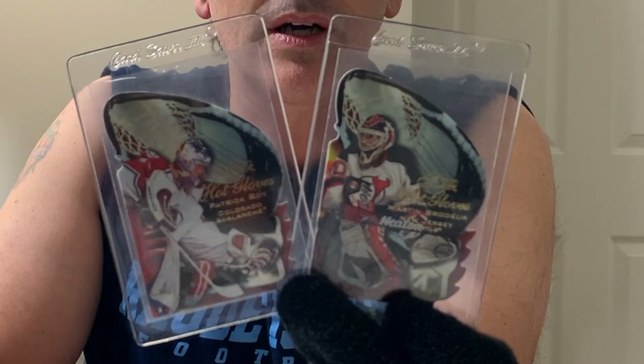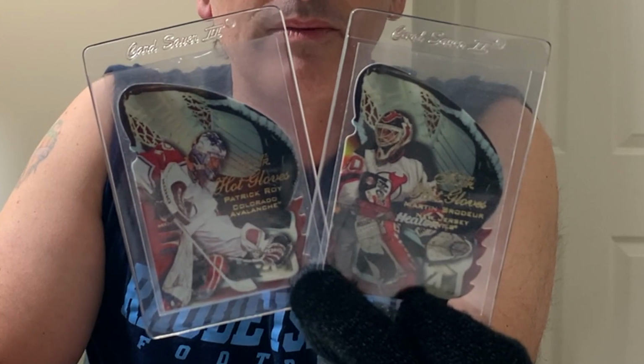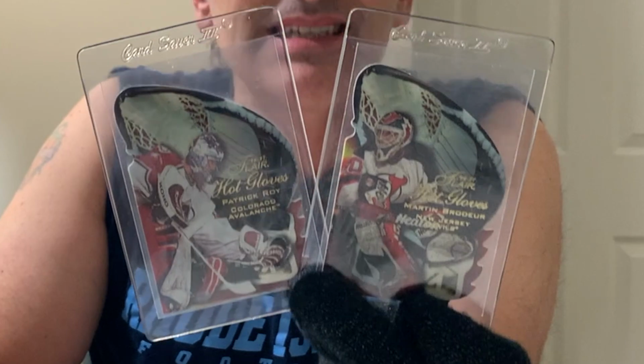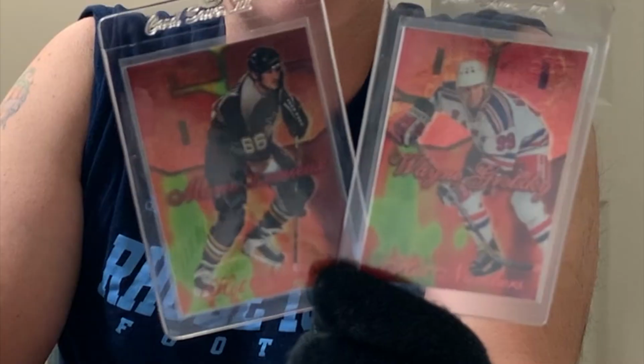Here we've got a couple of Fleer Hot Gloves. They adapted the baseball Hot Gloves into the hockey world, goalie. So we've got Brodeur and Patrick Roy, two of the best ever. These are 96, 97 Fleer Hot Gloves. Continuing with the hot theme, let's go into Hot Numbers. Same year, 96, 97, we've got the Hot Numbers, Wayne Gretzky and Mario Lemieux.